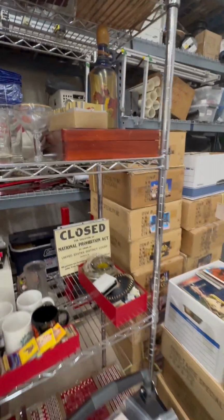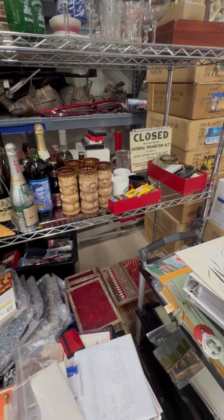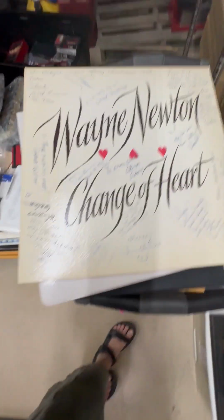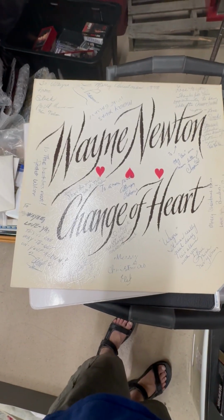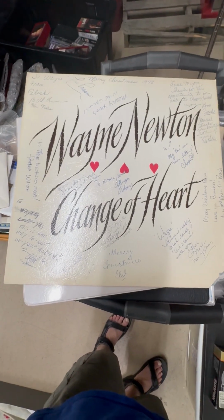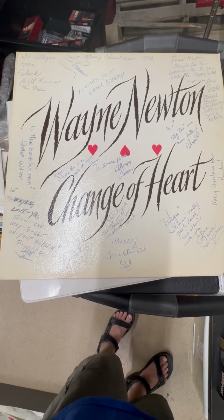So again, you can see where we were a little overwhelmed in terms of being able to get through a lot of this. Oh, and by the way, look at this. This is an album by Wayne Newton, signed by a whole bunch of people. No idea who it is. Haven't had the time to look. All right, I'm going to cut it off. That was a little long on this segment. I'll get to the next one.